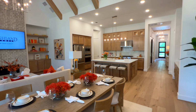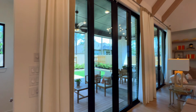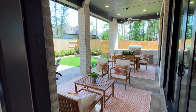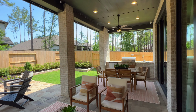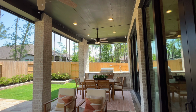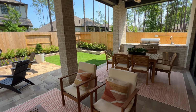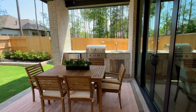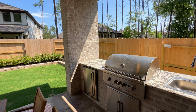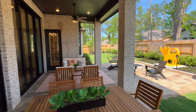And then this is going to be one more quick pan before we go to the backyard. All right, so you have 2 sets of sliders right there, and then you have this quick access door to your backyard. And now look at this. Now this is going to be our extended covered backyard patio. You have an extended area over there, built-in stainless steel grill with your fridge and your sink. Plenty of space. So if you want to open up both sets of sliders, you can certainly do so. Just have that nice ambiance.